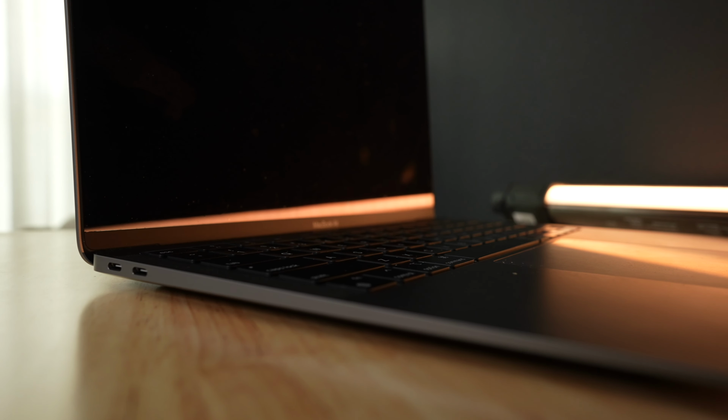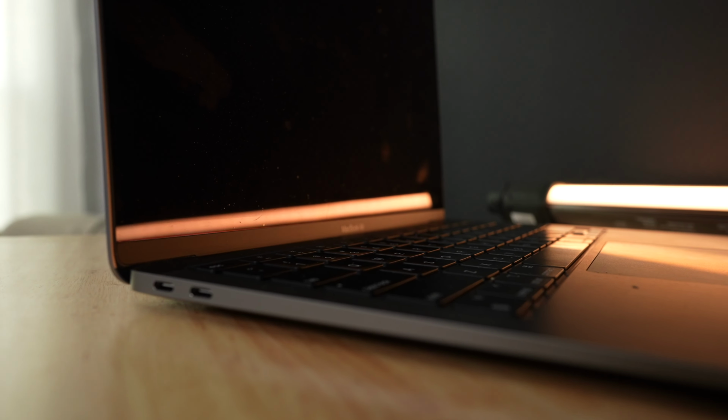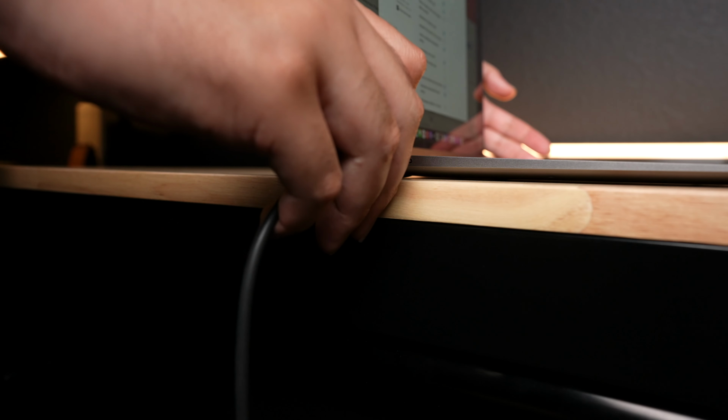And the ports. Who can forget about the ports? The cheaper MacBook Air and 13-inch MacBook Pro only have 2 USB-C ports, and because of that, the workloads that require a ton of external devices are difficult to execute on those machines. I mean, one port is usually already taken up by a charging cable, and then you only have one other slot open.